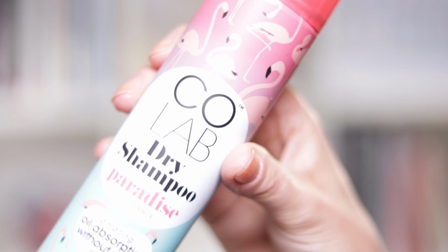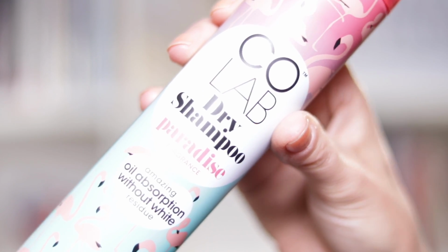I take my Colab dry hair shampoo. And actually, this year I only washed my hair twice the whole holiday. I try to not wash it for a whole week, and I know that's disgusting, but I just don't care. I literally just slap it up. I'm going to go in the water anyway. When you've got kids, you're in the water constantly.